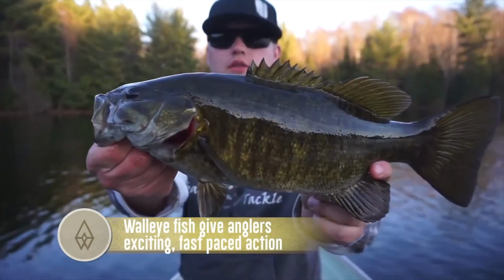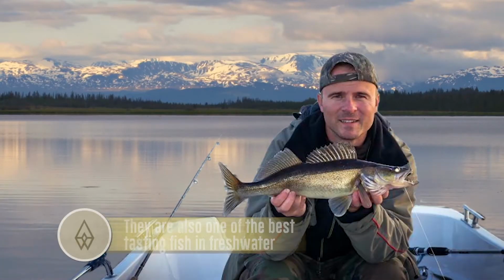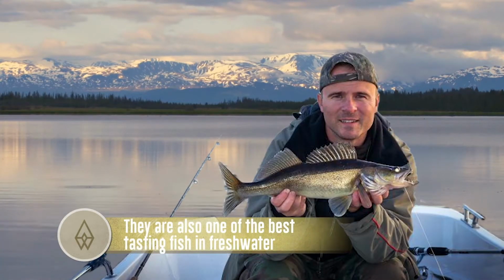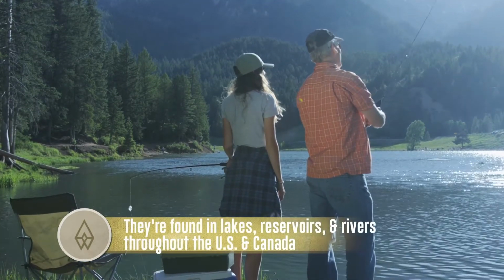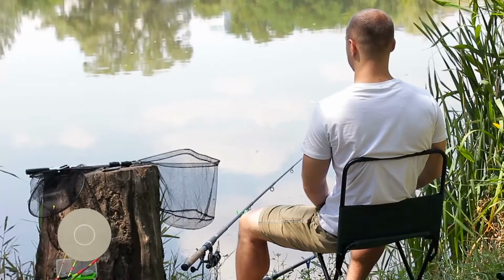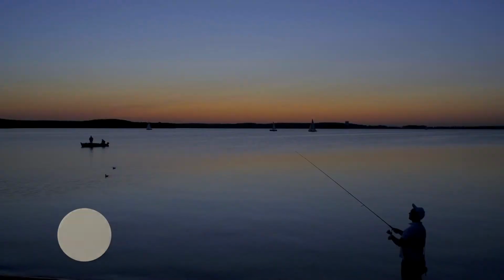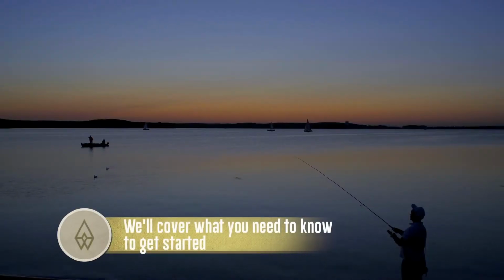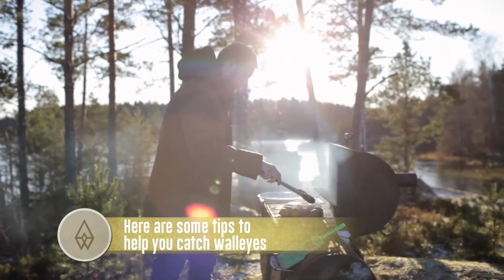Walleye fish give anglers exciting, fast-paced action. They are also one of the best tasting fish in fresh water. They are found in lakes, reservoirs, and rivers throughout the US and Canada. Catching them requires patience, skill, and tact. We'll cover what you need to know to get started. Here are some tips to help you catch walleyes.